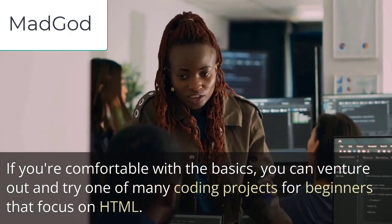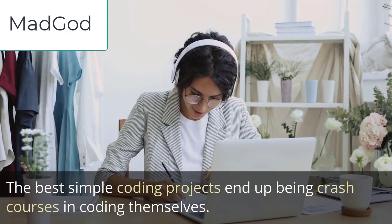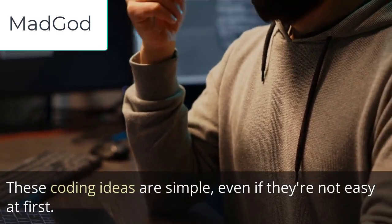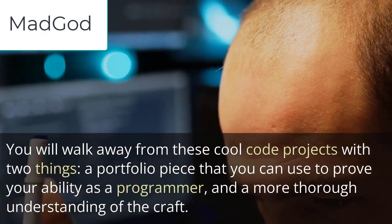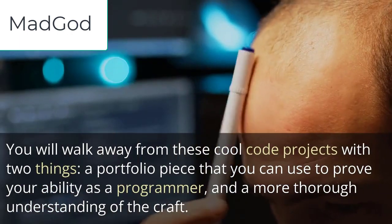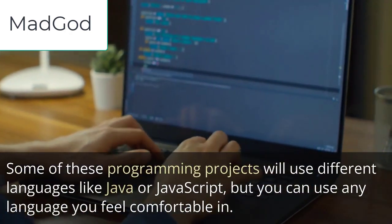If you're comfortable with the basics, you can venture out and try one of many coding projects for beginners that focus on HTML. The best simple coding projects end up being crash courses in coding themselves. These coding ideas are simple, even if they're not easy at first. You will walk away from these cool code projects with 2 things: a portfolio piece that you can use to prove your ability as a programmer, and a more thorough understanding of the craft.